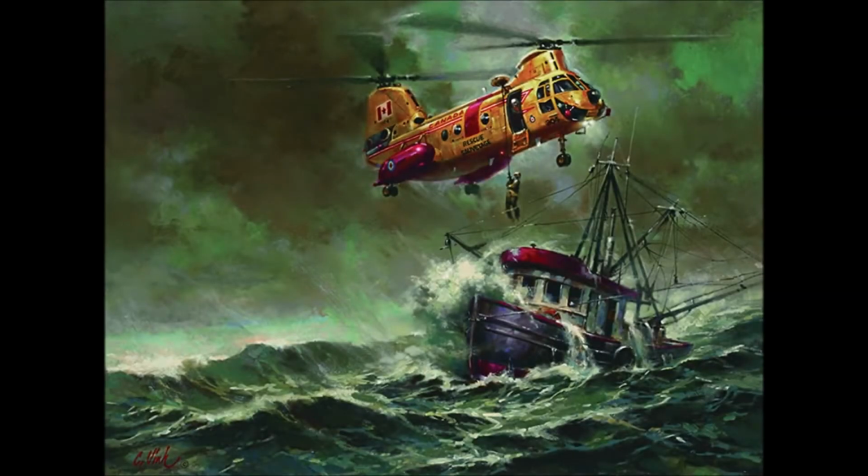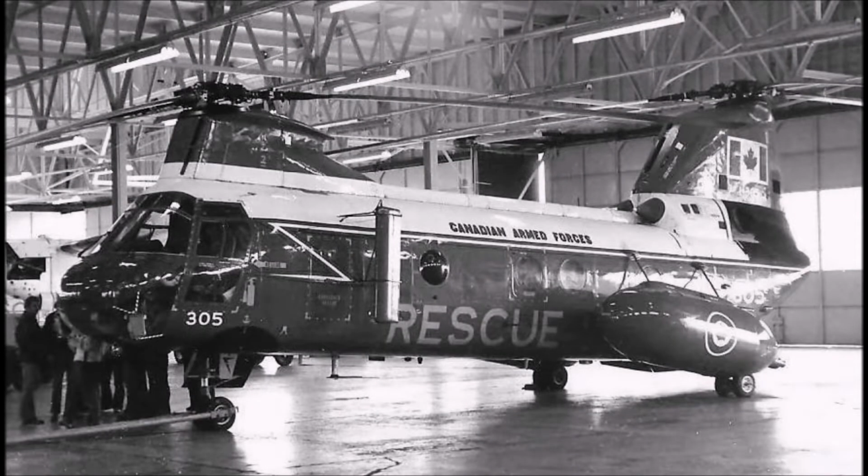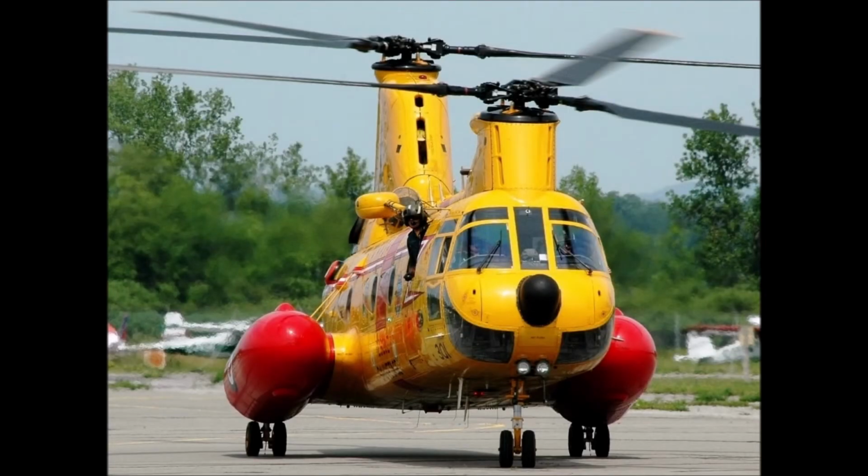Their SAR missions were often in very bad weather conditions and hundreds of miles out over the ocean. They were used for many emergencies such as medical evacuations, flood relief operations, victim recovery from downed aircraft, to rescues of seamen from life rafts or sinking ships. These helicopters were essential for the Canadian Search and Rescue Team.